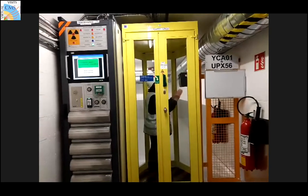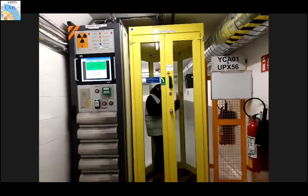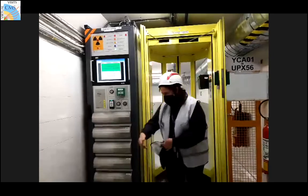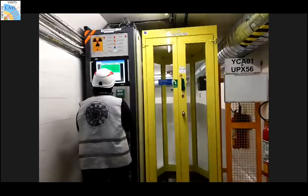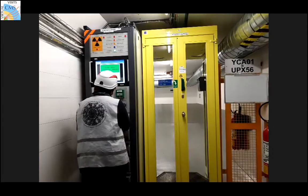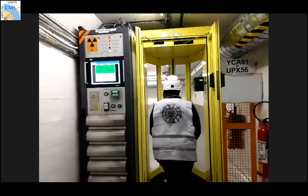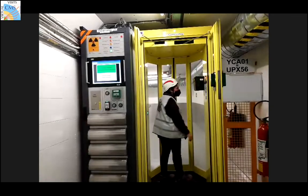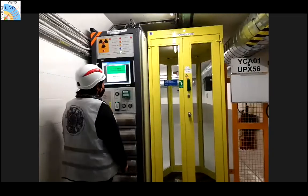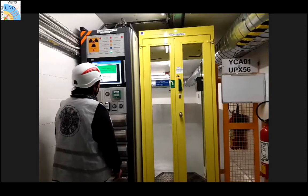Special condition is when there is no beam, when there is an access declared by the machine control, and then you can go through. Otherwise, if you force the door, you shut down the full LHC. Of course, since we have several cameras around this door, all your movements are recorded. So if you do not behave, you have to have a good story to tell.